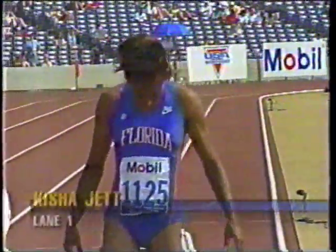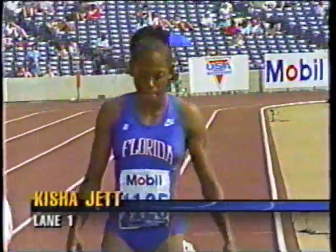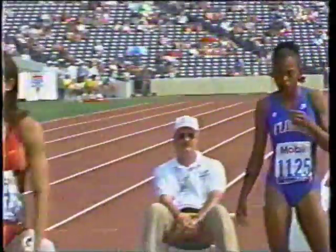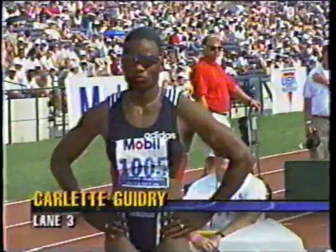In lane 1, Keisha Jett. She'll need the jets in lane 1. All-American at Florida this year. In lane 2, Cheryl Chaplin, a 4-time All-American at LSU. Lane 3 is Carlette Guidry. Carlette, a relay gold medalist in Barcelona, was 5th in the 200 there, but posted the fastest time in the world this year in the semifinals. Lane 4 is Gwen Torrence, defending Olympic 200 champ and already winner of the 100 trial. In lane 5, Dannette Young, like Torrence, from nearby Lithonia, Georgia, relay gold medalist the last 2 Olympics.